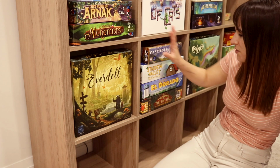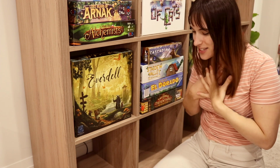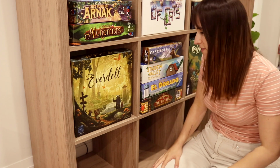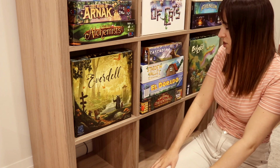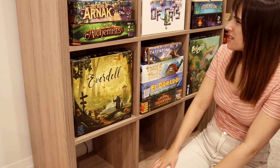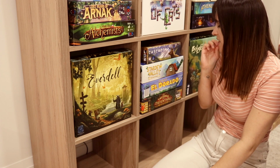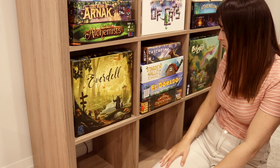It's because all of these games that I put on this Kallax shelf are the best of the best to me, ones that I love very, very much, and like all of the bigger games, I guess. Not entirely, because we have Cascadia and stuff on here, but the meatier games, which I really enjoy.